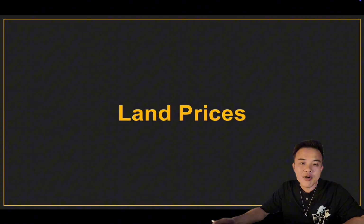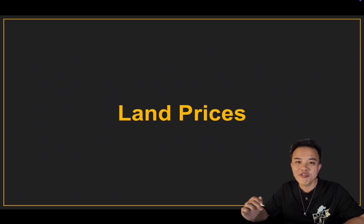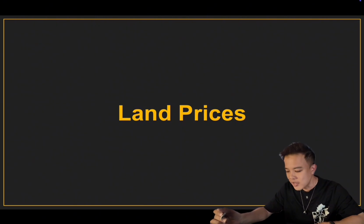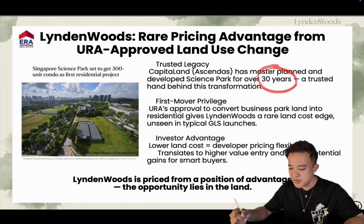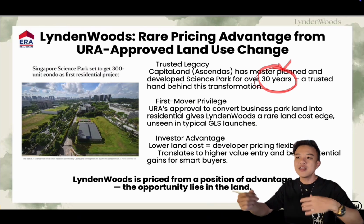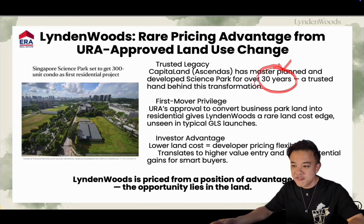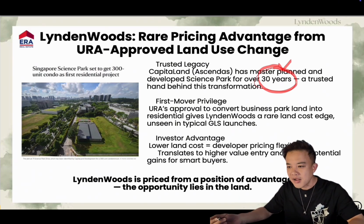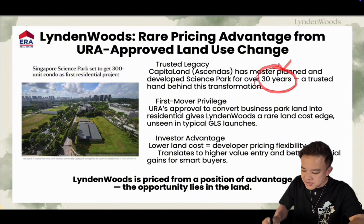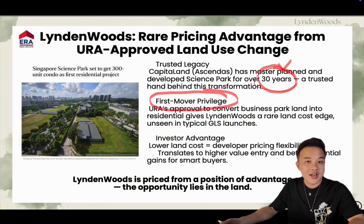And talking about land price for LyndenWoods, if you have been following the property market, you realize that you cannot find any government land sales or en bloc price regarding LyndenWoods. That is also because this piece of land has been held by the developer for the past 30 over years. In fact, CapitaLand is the master developer for the whole of Science Park. So this is the very first plot of residential in Science Park area, so you do have a first mover advantage.